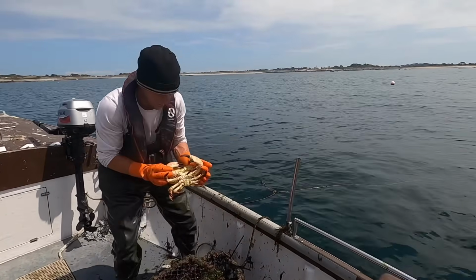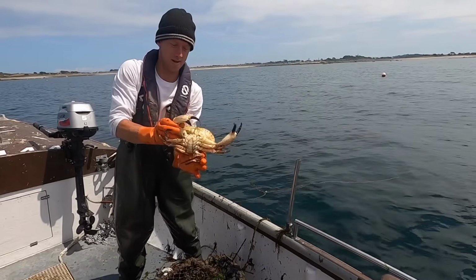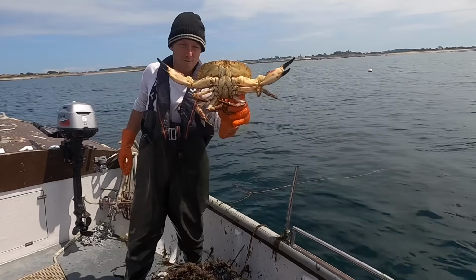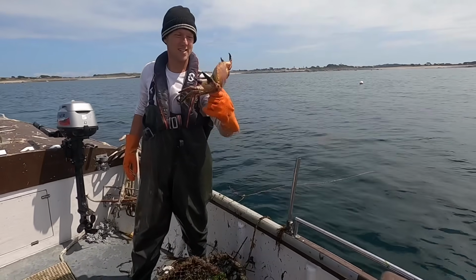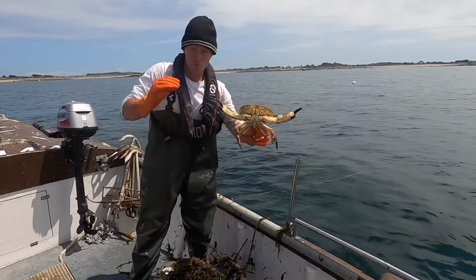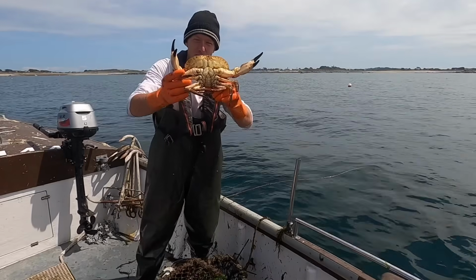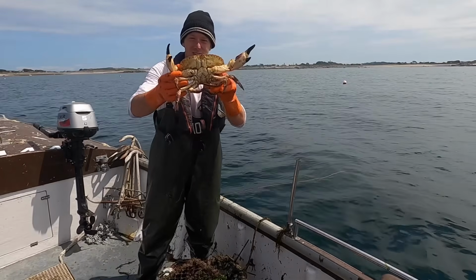That there, that's a beautiful crab. That is a stonker. Probably a £3 male, that one. Solid as anything, full of barnacles. Beautiful. What a day. I knew going back in the rocks would pay off. So worth it.